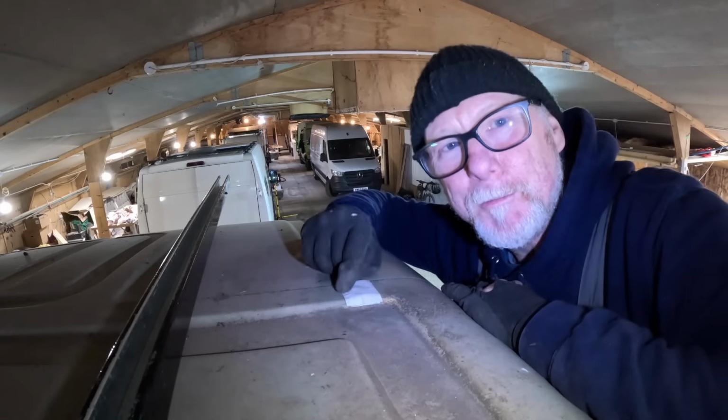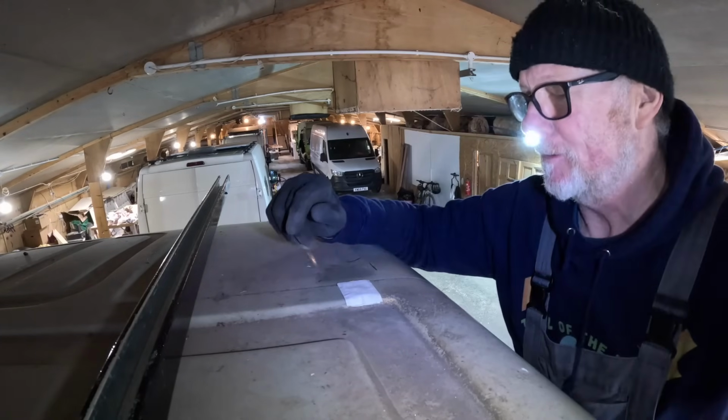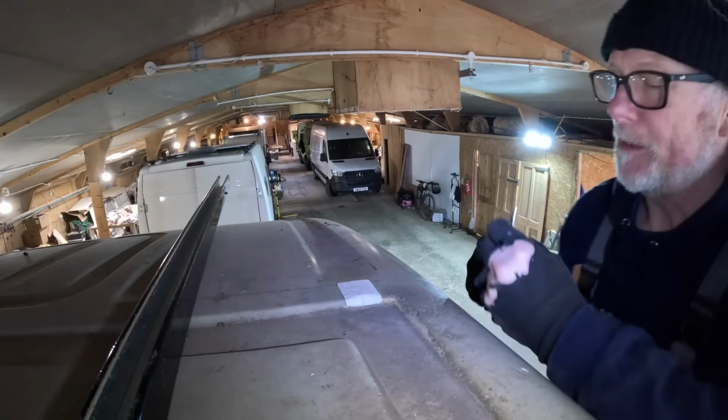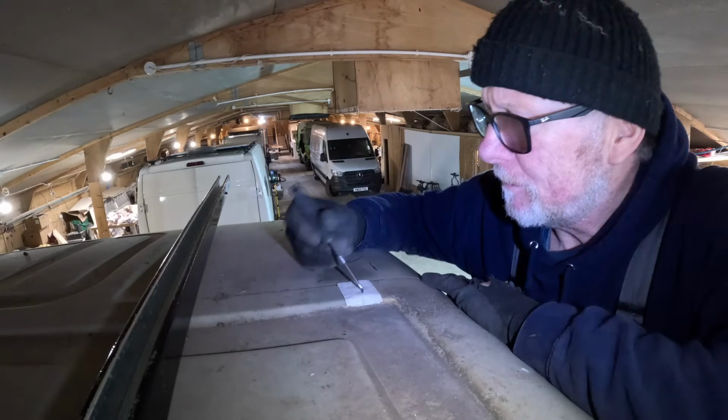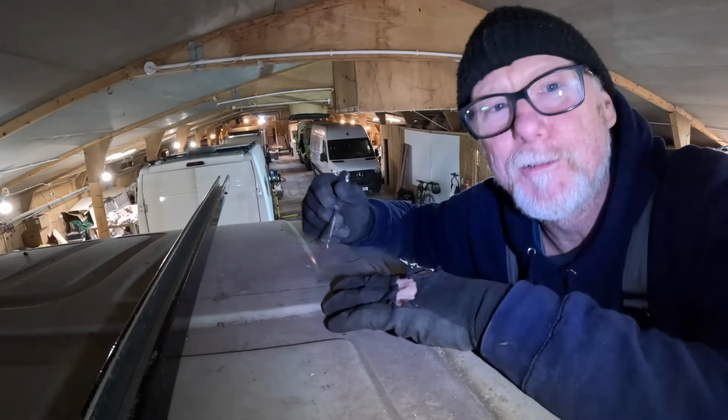So here we are, this is my little patch of mastic sealing strip. What I do, it's got the backing paper on it. I find the centre of the riv nut, make a little point like this. I've got to come up a bit.